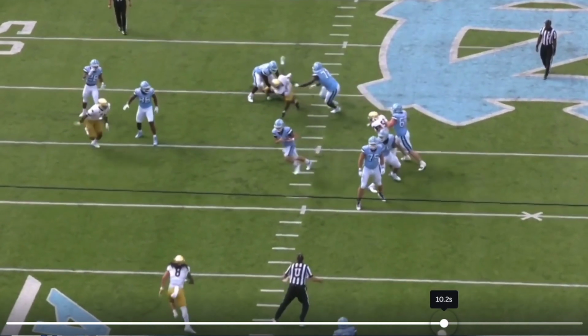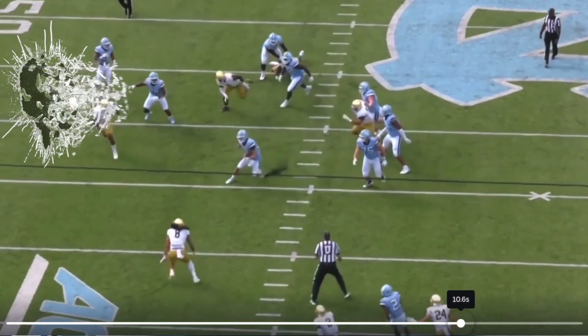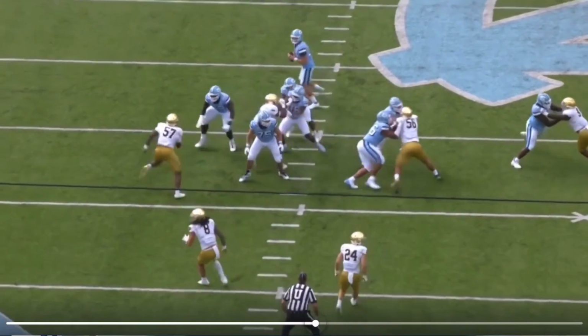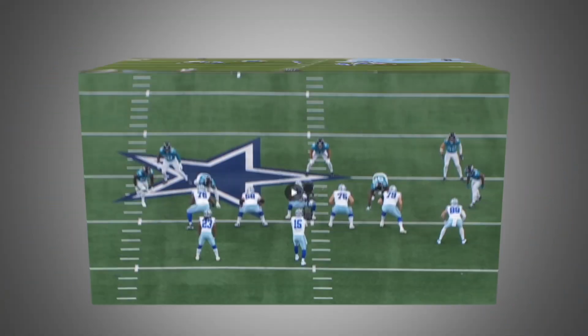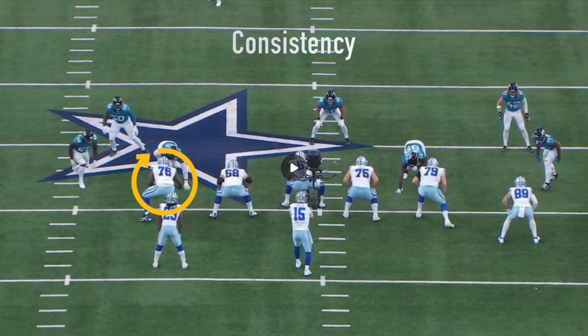When you have the ability to be that sledgehammer at the tackle position and break somebody's will, this is the kind of rep that changes games. So you want to do things like this, frustrate your opponent, and get the momentum going. Consistency is a very important deal when it comes down to the tackle position because you're going to be going up against some bona fide pass rushers. So you want to make sure that you protect your quarterback.